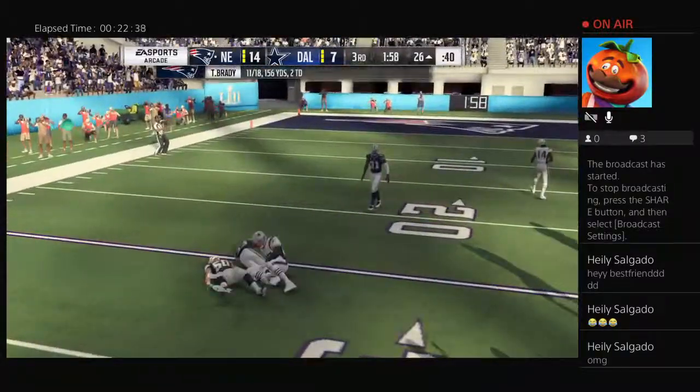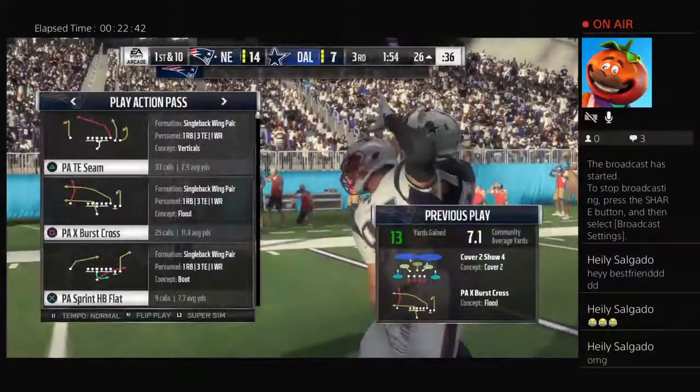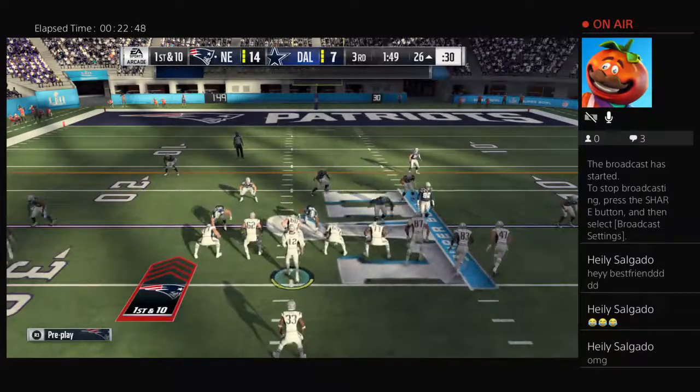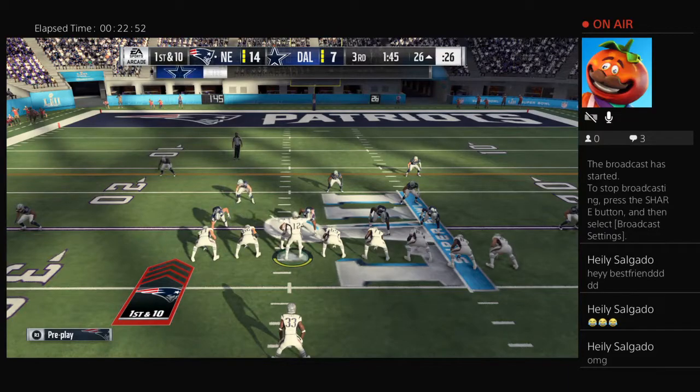Gronkowski's got it on the crossing route. Brady to Gronkowski, cover athlete to cover athlete for a Patriot first down. There are so many things to watch for when you play defense. And reading your keys, you always hear about that, and having your eyes in the right place. Sometimes your eyes can fool you.